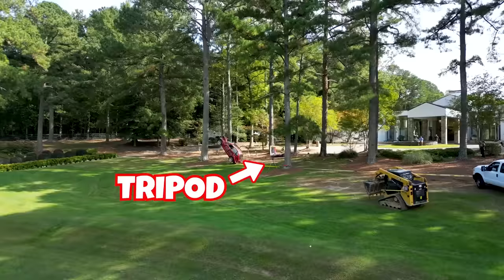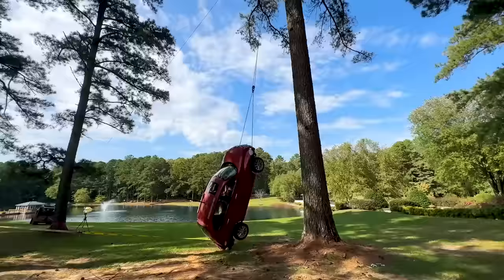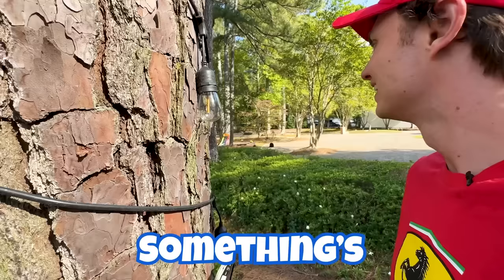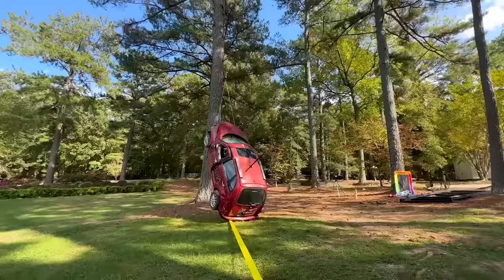That tripod is about to get hit. Oh, no. Oh, the camera. It's the 360s. Okay, wait, hold. Hold for a second. All right, I'm walking into the danger zone. I was worried that this would get moved.